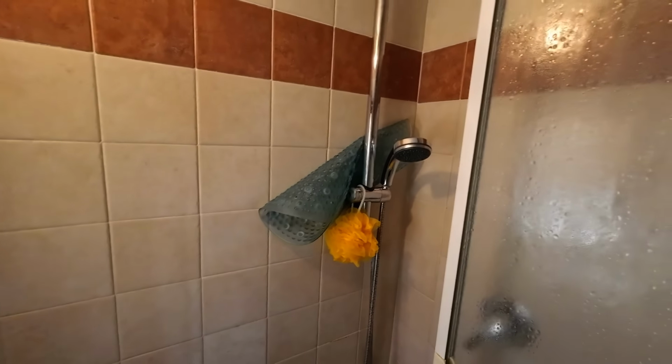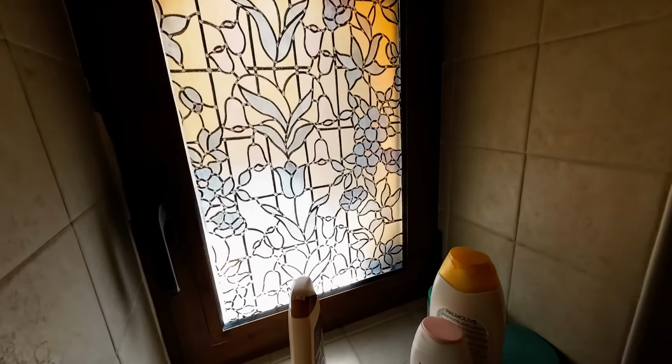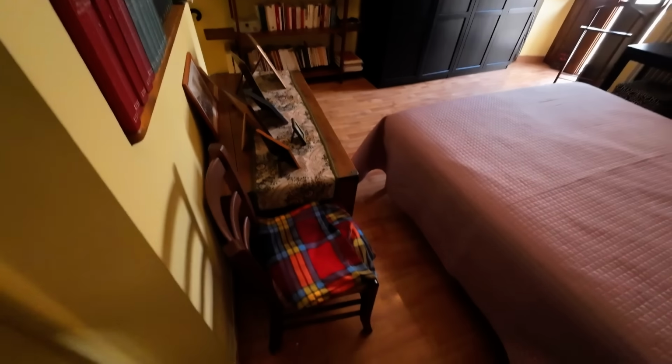Anyway, decent sized shower, and it's got a window that is fairly new. It's double glazed as well. Let me put this back up now. See, you enjoy seeing these little parts of the video, don't you? Keep it real. That's what I think. There you go. So, potentially, I would be now stood in the bathroom.